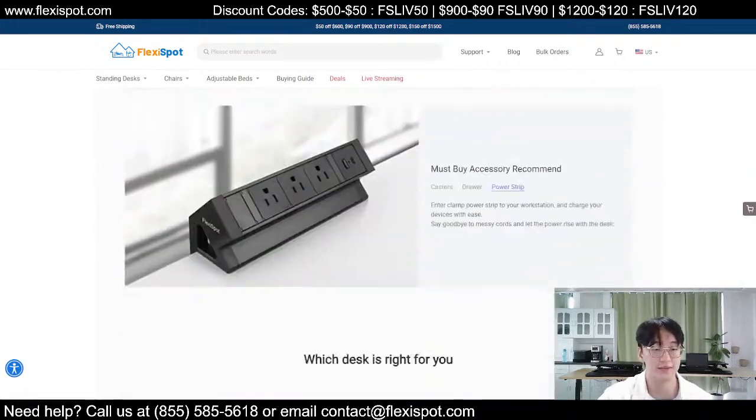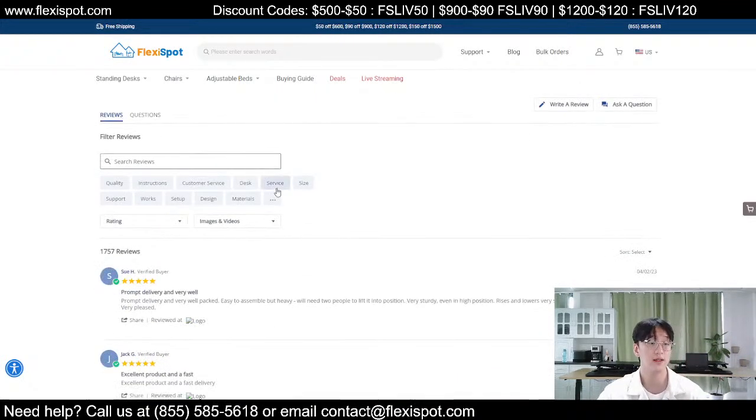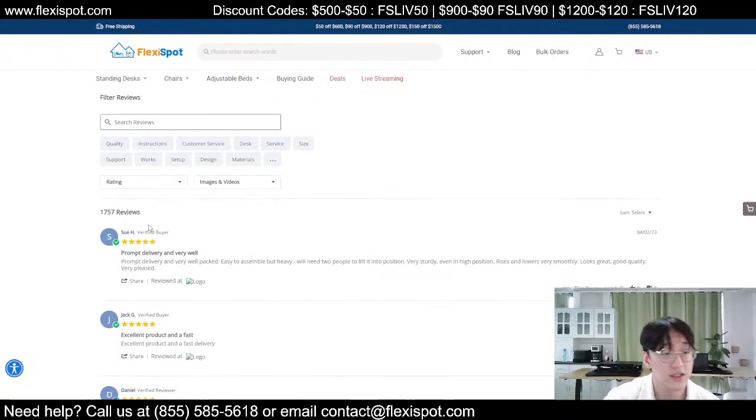Let's go to the review, guys. So are you wondering if a lot of people are satisfied with the E7? Well, yeah, a lot. So for Sue H: prompt delivery and very well packed, easy to assemble but heavy, will need two people to lift it into position. It's very sturdy even in high positions, rises and lowers very smoothly, looks great, good quality, and most important, our customer is very pleased.